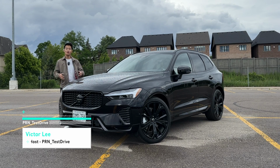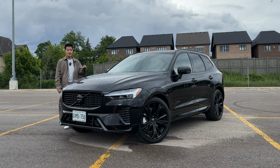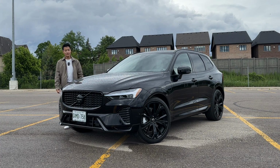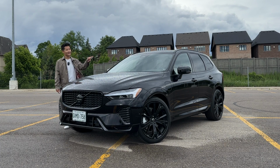If you're on the market for a premium two-row SUV, but you don't necessarily want to hop on the bandwagon and get something from the Germans, this is a Volvo XC60, the most popular model Volvo currently makes. It is also a plug-in hybrid. But today we're not only talking about this, we're actually stacking it up with that.